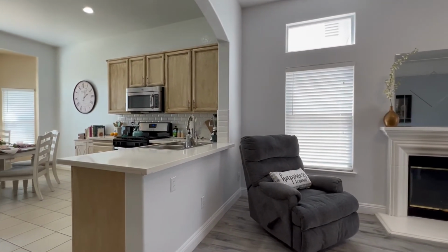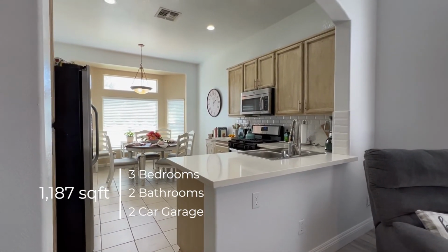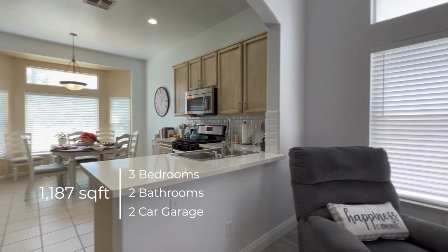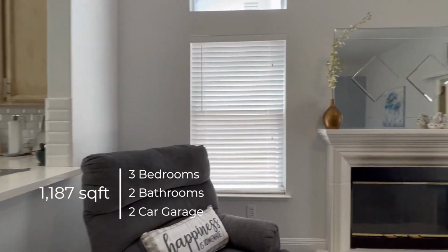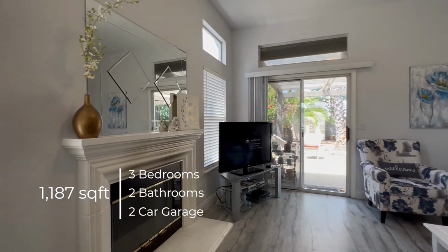This is a two-story home with 1,187 square feet. It has three bedrooms, two full baths, and a two-car garage. So without further ado, let's take a look around.